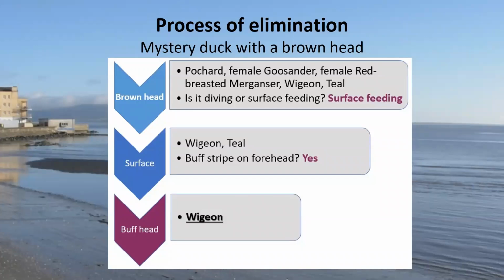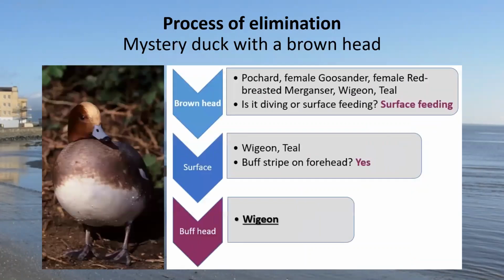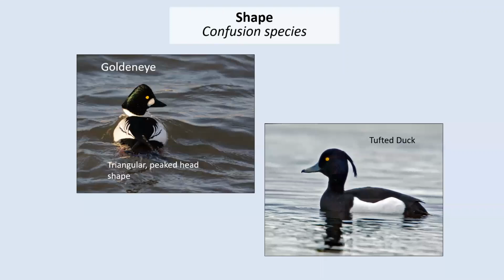So for example, if you had this mystery duck with a brown head, identifying that it has a brown head has already whittled down the options of what you can be looking at. So it could be a male pochard, a female goosander, a female red-breasted merganser, a male wigeon, or a male teal, because all of these have a red head. But then if it's a surface feeder, you know it can't be any of those diving species. So that whittles you down to two species, just wigeon and teal, and then you can see that it has a buff, yellowy stripe on its head, which is absent in teal, so it must be wigeon. And that's just the general process, whether or not it's that strategic every time. Your brain is going through that process as you get to know birds.